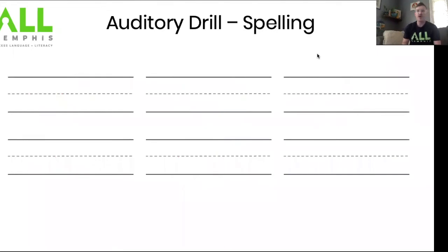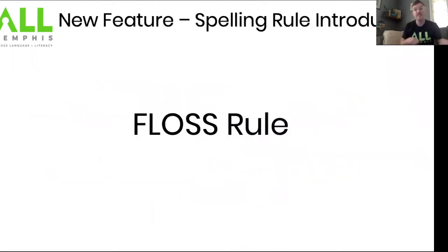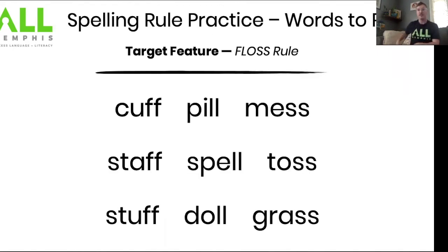Now we are going to learn about the floss rule. The what rule? Now, I can't floss, but I'm sure some of you can. So if you want to take a quick floss break, I encourage it. But we are going to learn about the spelling rule called the floss rule, and we're going to learn about it by looking at some words that follow the floss rule. Again, please floss because you know I can't.